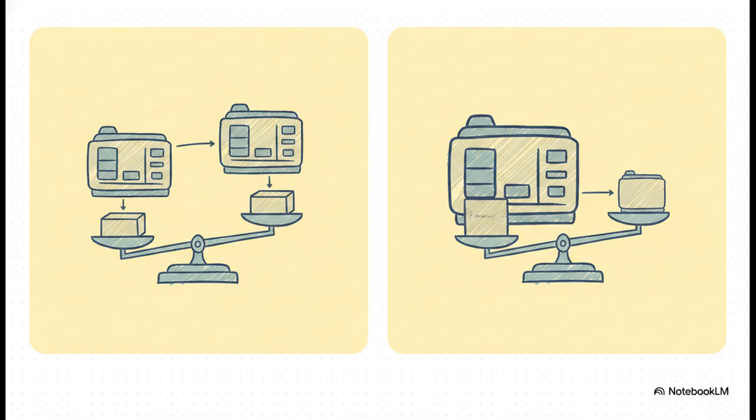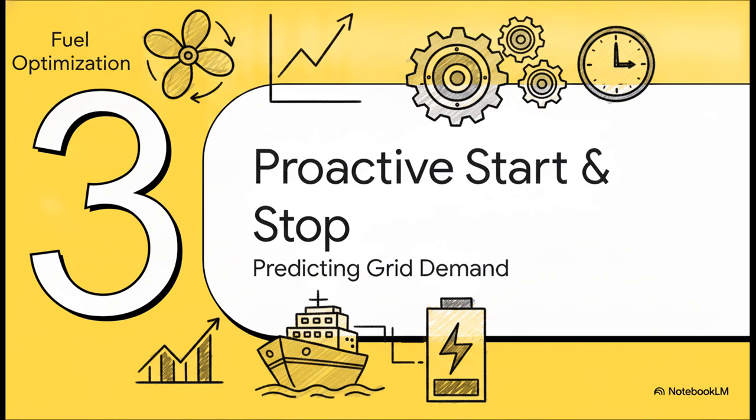That is where asymmetric sharing comes in. It deliberately splits the load unevenly, basing it proportionally on each generator's actual capacity or condition, which keeps the whole shebang balanced and safe.